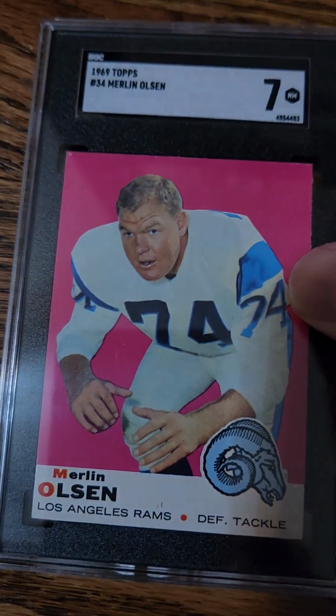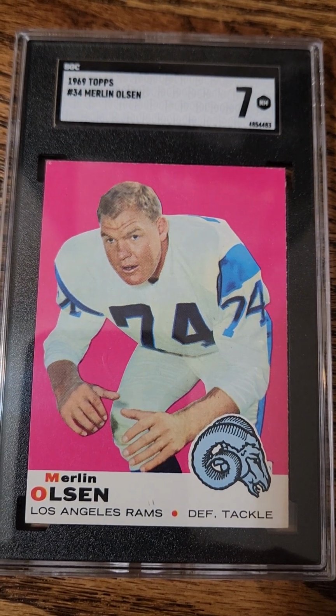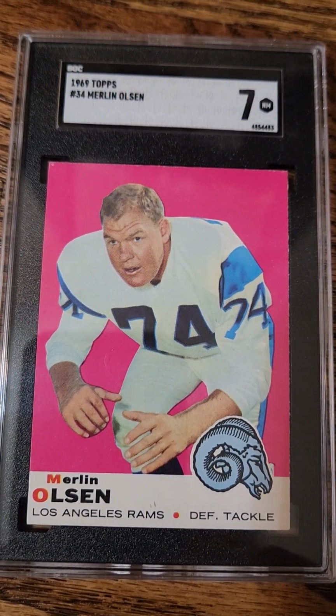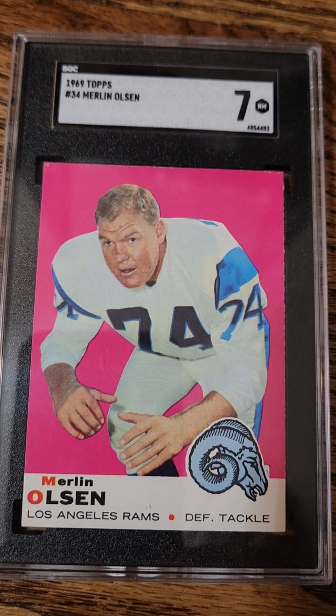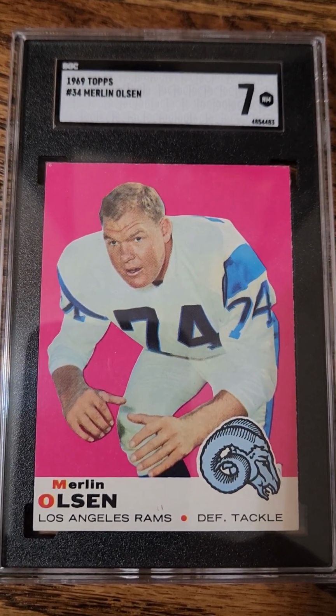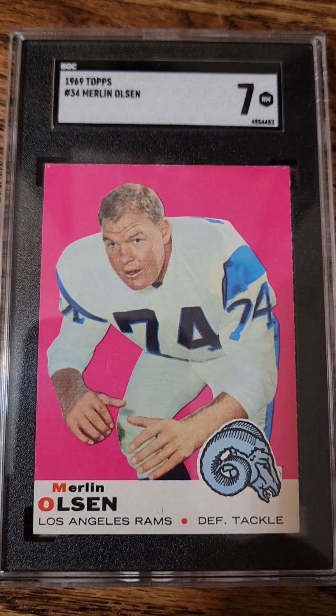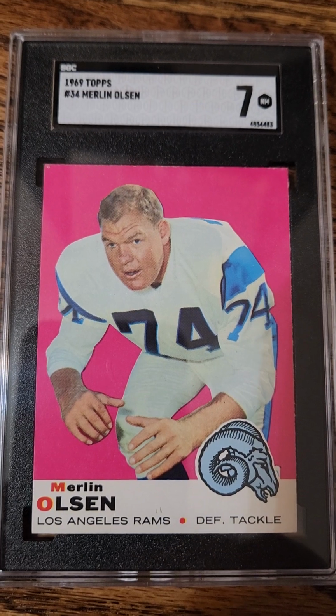Moving on down the line, I'm going to share with you some of the other ones. This is another vintage football card from, looks like, 1969 Topps of Merlin Olsen. I only know him from all of his announcing days, so I'm not really sure how he was as a player, but I just thought this was a really cool card.